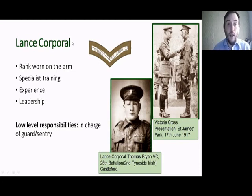And he's recognized by being awarded the Victoria Cross, and the King comes to Newcastle in 1917 and comes to St. James's Park to award various medals to various soldiers and their families, and he awards Lance Corporal Thomas Bryan his Victoria Cross there, and there's 40,000 people there watching the King there.